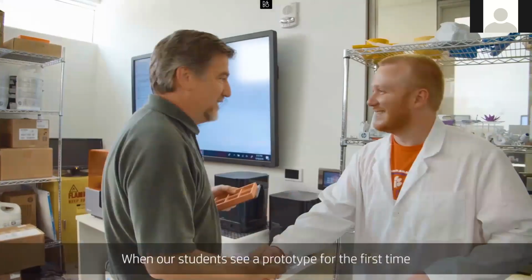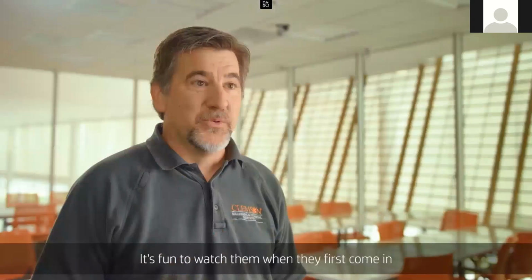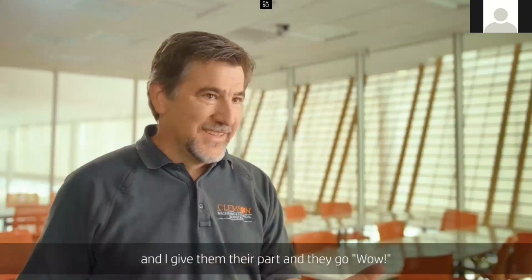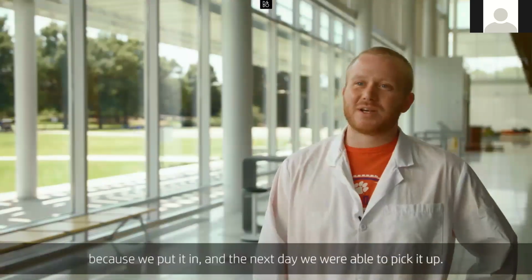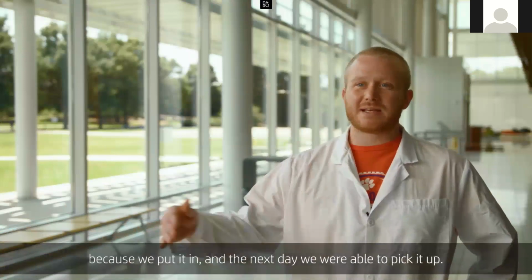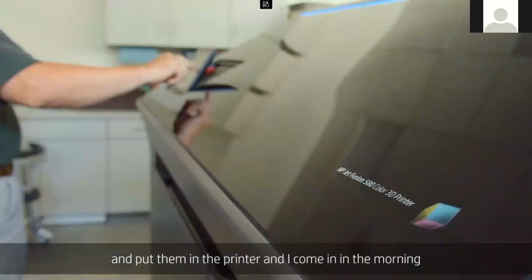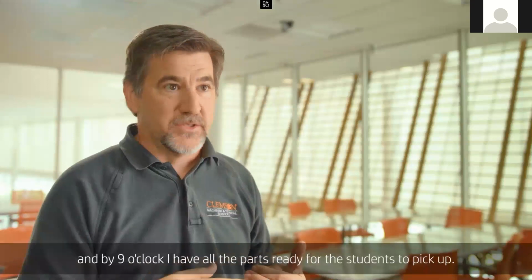When our students see a prototype for the first time, their reaction is usually one of amazement. It's fun to watch them when they first come in, and I give them their part and they go, wow. The first one that we printed was pretty incredible actually, because we put it in and the next day we were able to pick it up. We can just take all the projects we get at the end of the day and put them in the printer, and I come in the morning, and by 9 o'clock I have all the parts ready for the students to pick up.